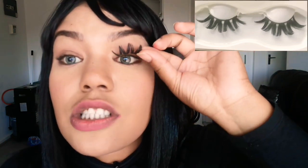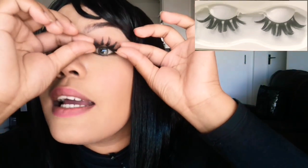Then this pair has got to be my favorite pair out of the bunch. Because this is 20 millimeters and it is very wispy, so it flares out. This is low-key like the 25 millimeters, but it is just more calmed down, as you can see. I really like this. This is my favorite pair, and this is the pair that I get the most compliments in, especially on board the aircraft. I'm not gluing it down, I'm just showing you how it looks. It's really pretty.